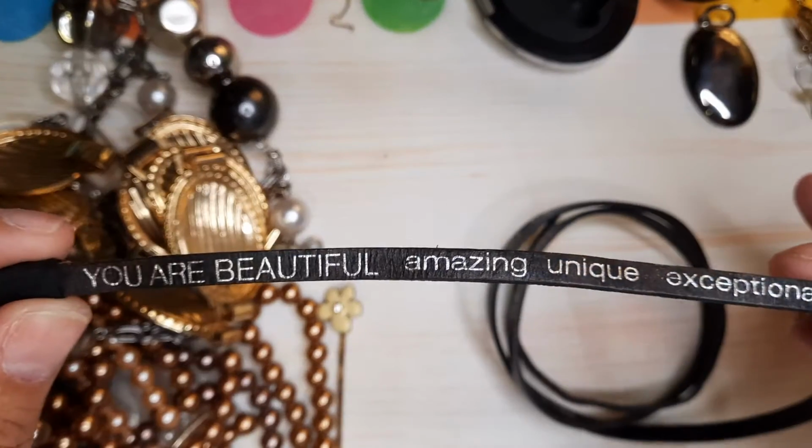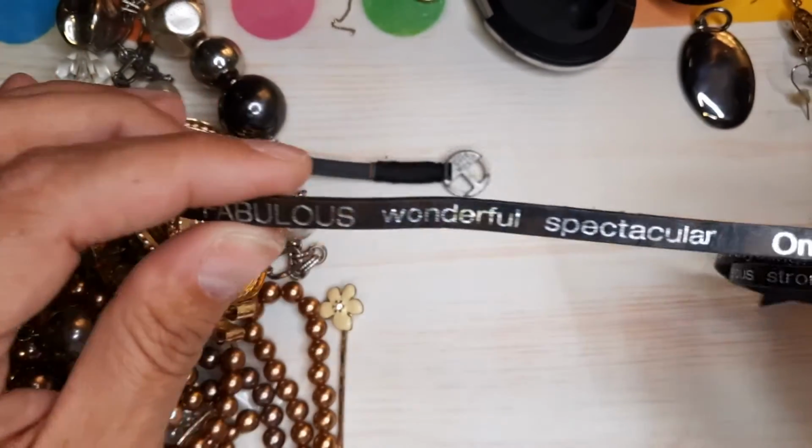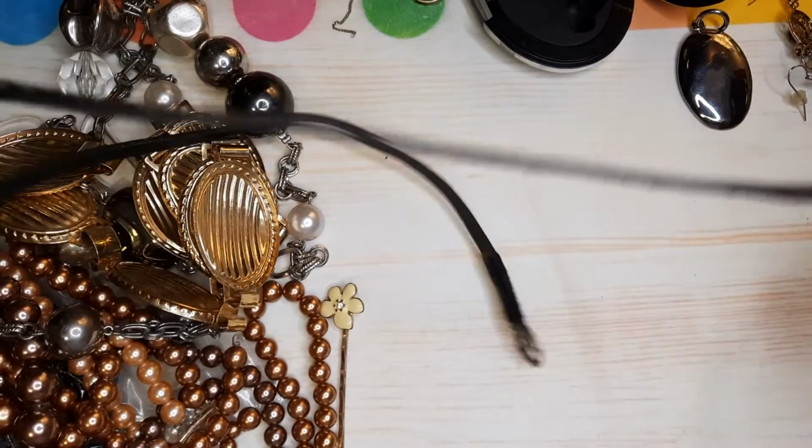You are beautiful, amazing, unique, exceptional, fantastic, fabulous, wonderful, spectacular, one of a kind, special, awesome, and so on.